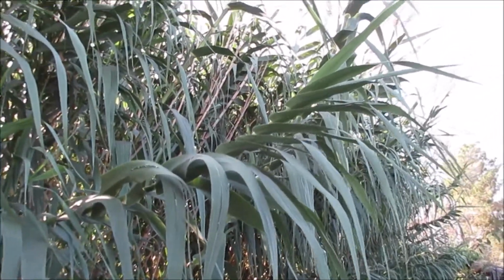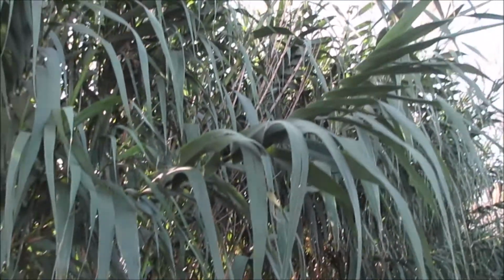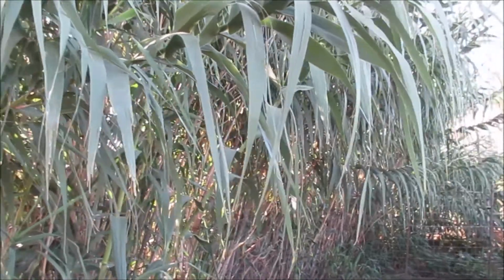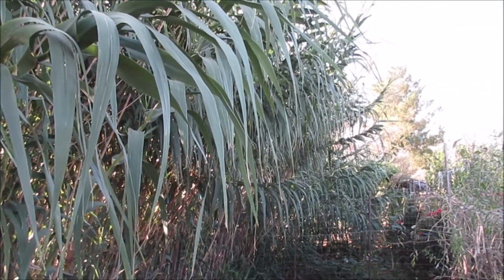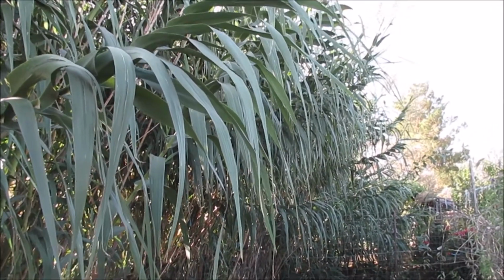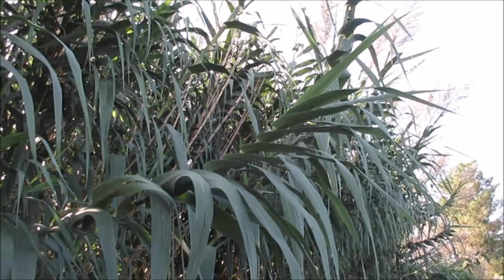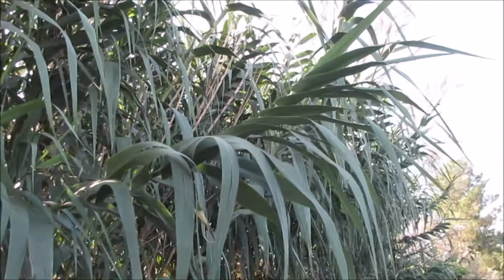We always call this just cane, and some people might call it bamboo, but it's not real. The stalks don't get real big on it, so we just call it cane. We're from Oklahoma, and that's what they call it in Oklahoma, cane. I don't know if it has any kind of name. I always think of the dinosaurs going through there eating it. It looks like a plant from the dinosaurs' times.